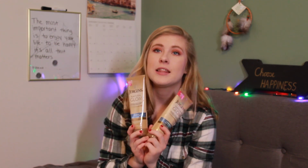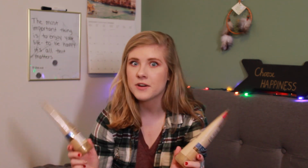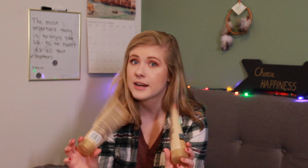And I don't get the in-shower lotion because that wipes off easier in the shower. This works so well. After like three uses, you can definitely tell that you have tanned up a little bit. And I really enjoy these.